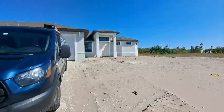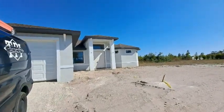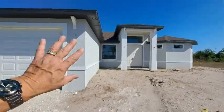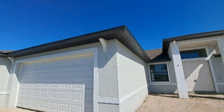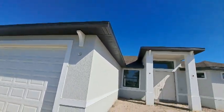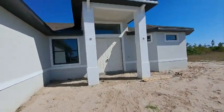You can see the septic system is now completely installed and covered. The main body of paint on the outside of the house is finished. Both tones, how are you doing? You know, two tones are in, roof is on, the fascia and soffit is all in, and we are ready to hit the inside really hard.